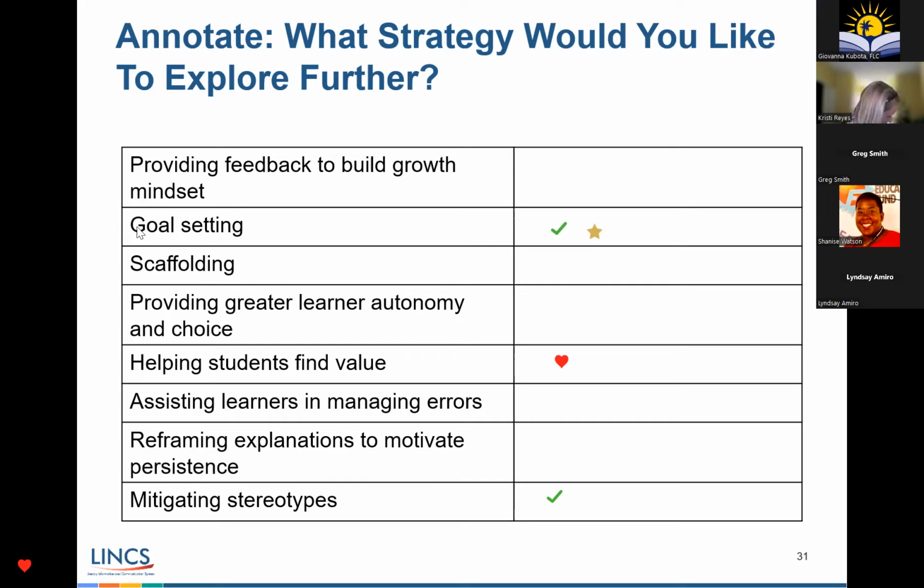Helping students find value. This looks good. And I'll give you just about another moment. All right, reframing explanations, yes. And scaffolding, wonderful, thank you. Okay, so I'm going to go ahead and clear the annotations and we're going to move on.